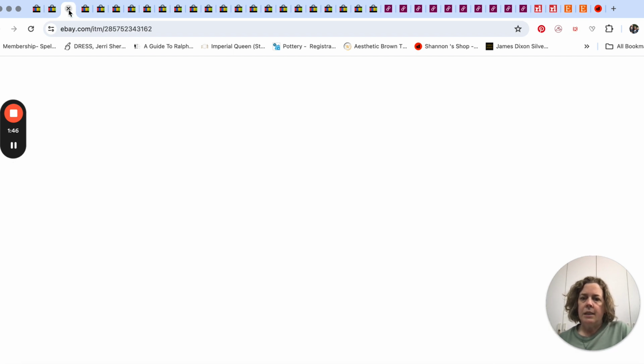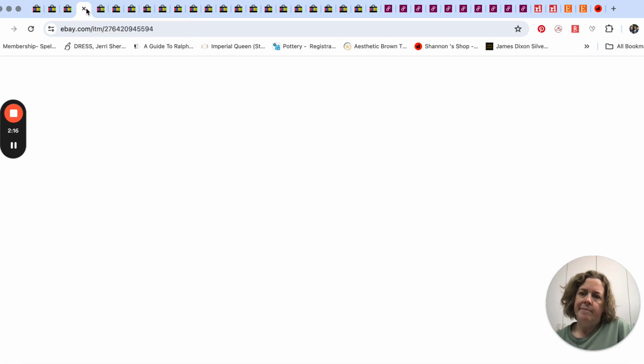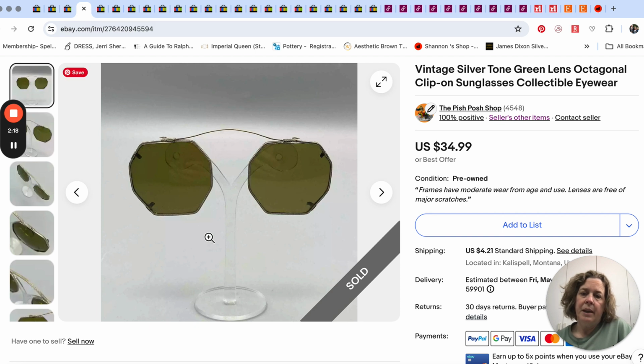Then, a couple plastic vintage mugs that were giveaways, I think at Arby's, with the cartoon Baybar, kind of classic, but these were from 1992. The plastic maker was Whirly. Sometimes you come across some plastic items back in the day by Whirly. I don't know if they're still in business, but anyway, these two sold for $14.99. I think I picked them up on a road trip. I'm not positive. I think we've had them for a little while.